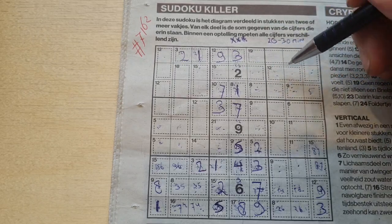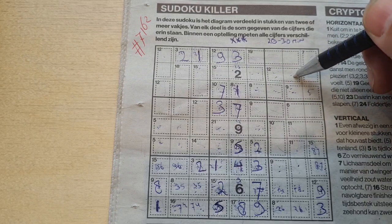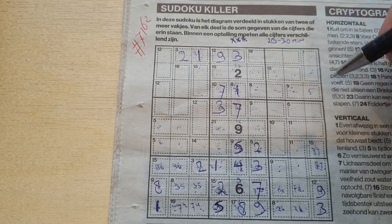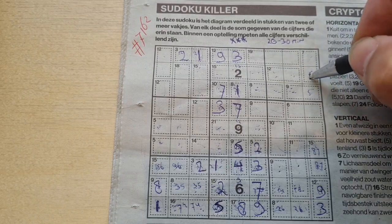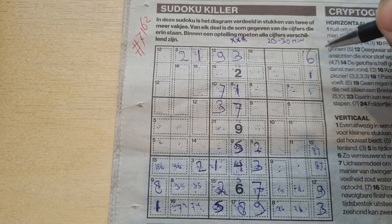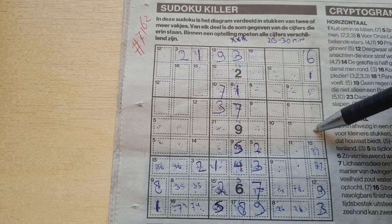I cannot place the 1 in the box of 12, otherwise the combination will be 1 plus 11. 11 is not allowed. The highest number I can use is 9. So the 1 should be in the box of 7. The combination here is 1 plus 6 is equal to 7. So three missing numbers now.